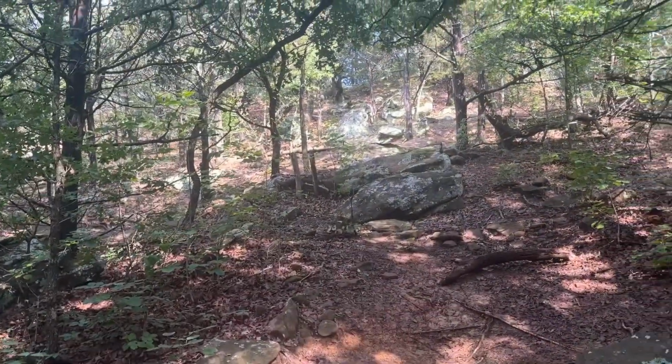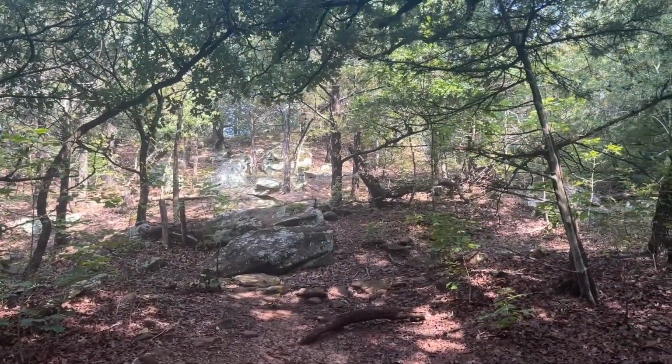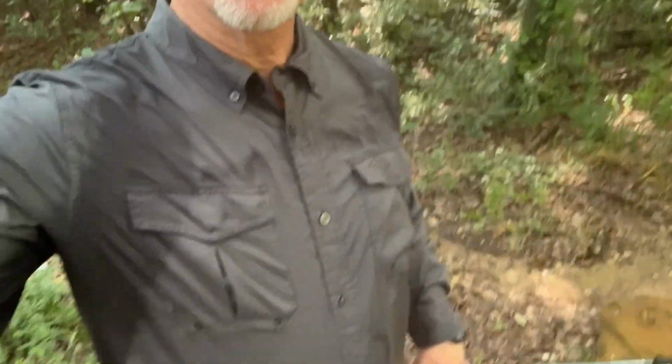The trail's winding up and down through boulders and live oaks. It's just beautiful here. I tell you, it is humid out here. Kind of soaked all the clothes already, and there's really no drying them out. So I think we're close to 4 miles in. Got another 10 to go.